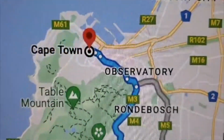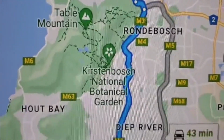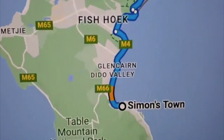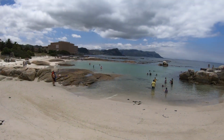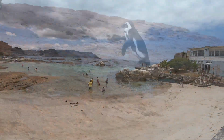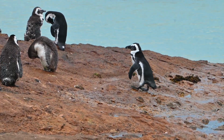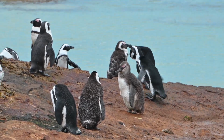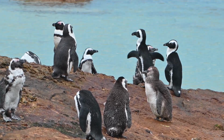To get to Simonstown, you'll need to travel 40 kilometers south of Cape Town on Highway M3. Simonstown is on Highway M4. Simonstown is right next to Boulder Beach, where people come to visit the African penguins. These penguins are on the endangered species list. If you would like to learn more about these penguins, you can click on the link above to watch the video I made on that.